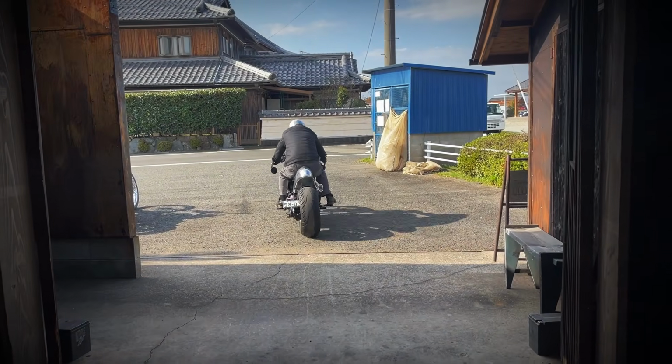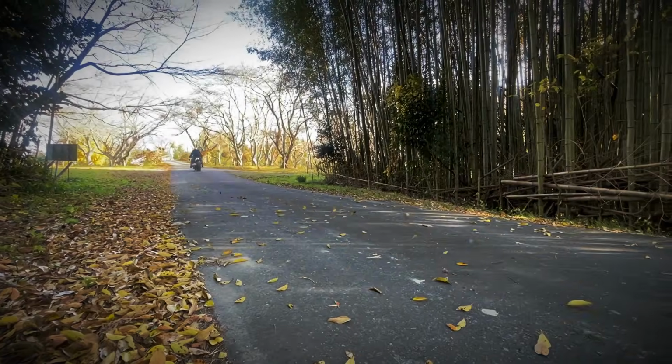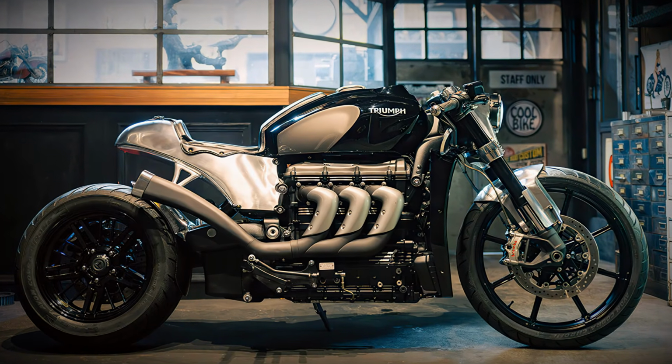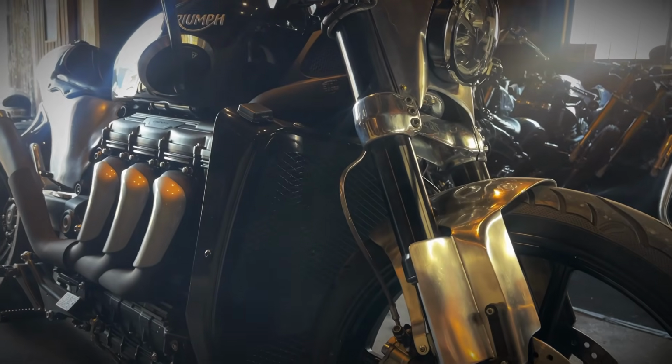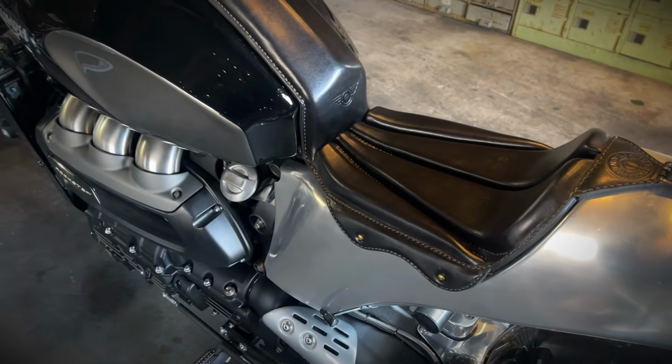The builder's goal was not a café racer, but an audacious and aggressive street fighter, which in a way explains why it received the fewest votes. But still, making it into a top 10 like this is already a badge of honor.